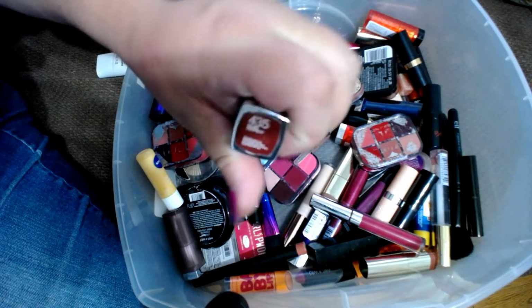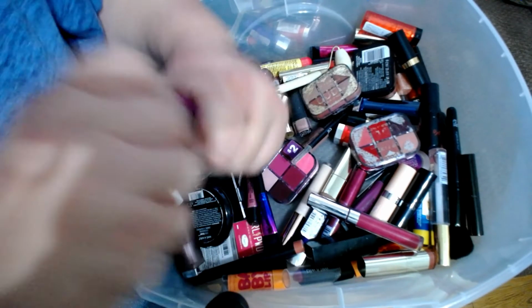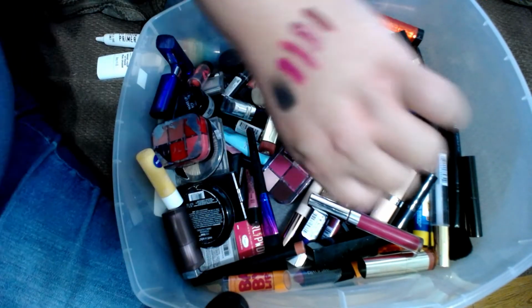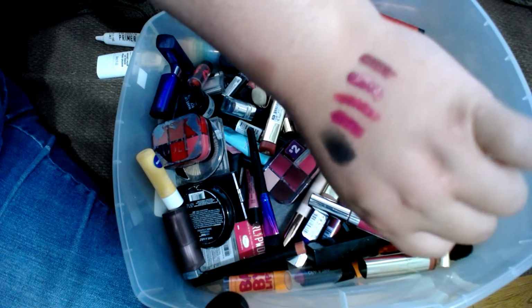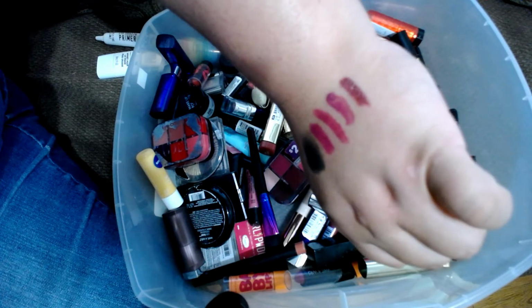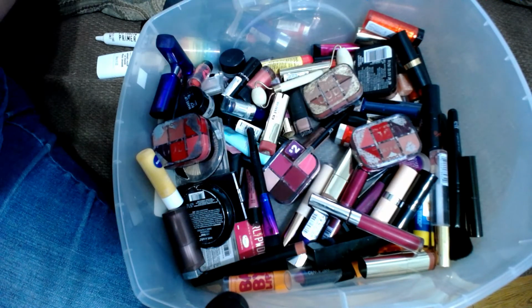This is Plum Perfect by Rummage. And let's see what it looks like on my hand. Like the color. This is really nice. It's like a burgundy color, and I love it in the wintertime. So, yeah. It's a nice dark color.